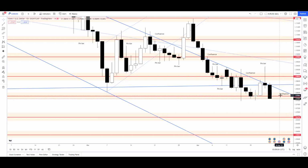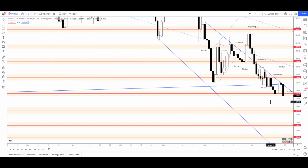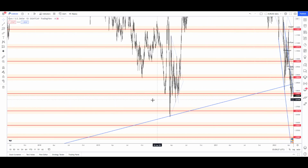On this level we could see some kind of bearish signals. That would be a nice signal to enter the trade, targeting 1.06736 as the first profit target. If we check in the past how the price at 1.06736 behaved, we will see this.